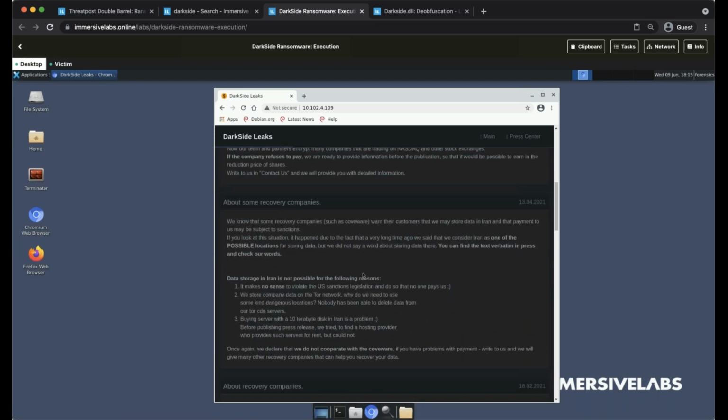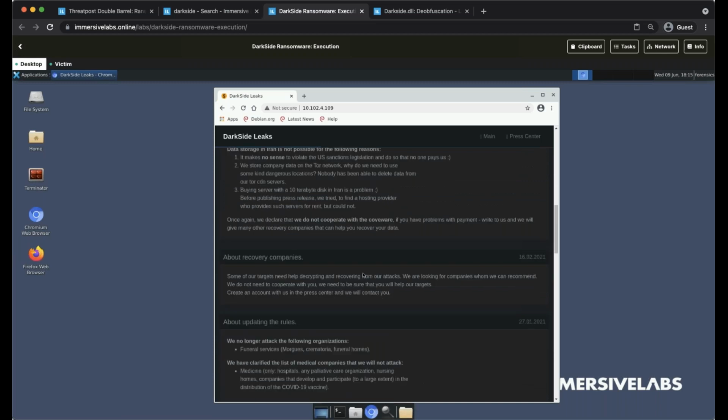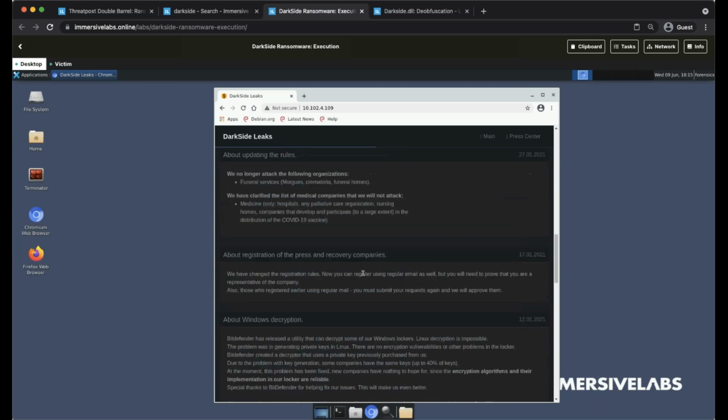So they make it very public that they've attacked us, and then from here they offer us a portal where we can go and get one file decrypted for free, just to prove that they're able to do it, and then they're going to ask for us to pay the ransom, and if we do, they'll give us the decryptor, and then everything will be fine with the decryptor. We'll recover our files, and away we go if we listen and trust DarkSide attackers. What could possibly go wrong?